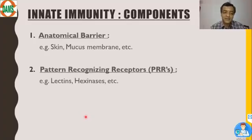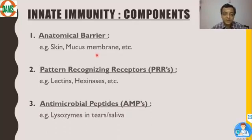First is the anatomical barrier, for example, the skin, mucous membrane, etc. Number two, if the anatomical barrier is breached, we have pattern recognizing receptors, which are like the sensors, the alarm system of the body. And then we have antimicrobial peptides, which try to neutralize the antigen. So the components of the innate system are the anatomical barrier, pattern recognizing receptors and antimicrobial peptides, which are non-cellular components.